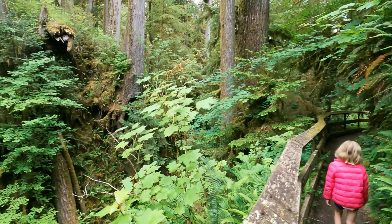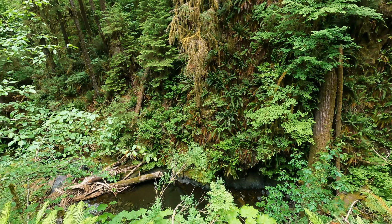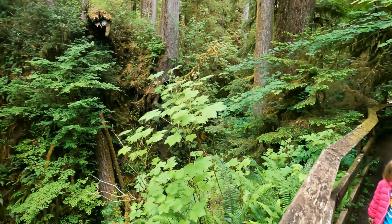This place is pretty. Look at this wall of ferns here. Got the creek below. Super pretty.